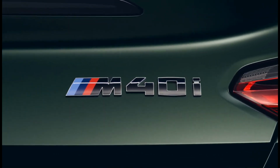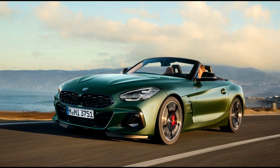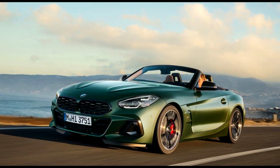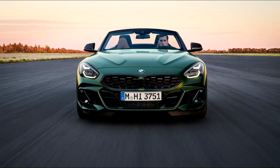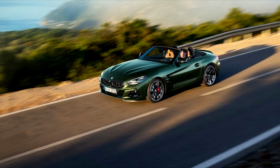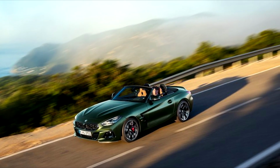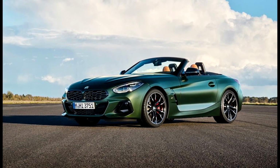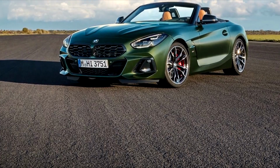The EPA rates the BMW Z4 S-Drive 30i's fuel efficiency as 25 miles per gallon in city and 32 miles per gallon on the highway. With its substantially higher horsepower rating, the Z4 M40i's fuel economy is slightly lower, 22 miles per gallon city and 29 miles per gallon highway, although the M40i model far exceeded its rating, returning an astounding 37 miles per gallon.